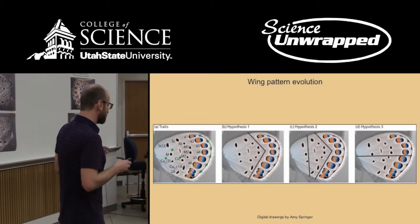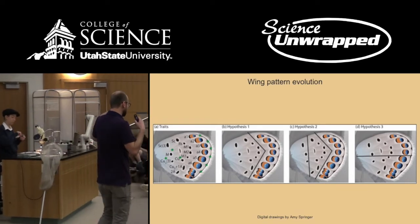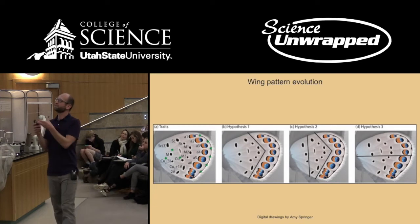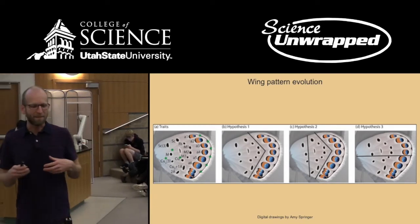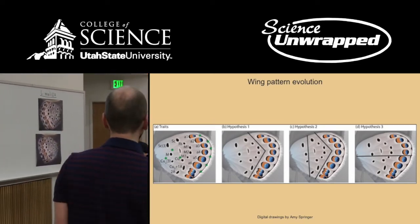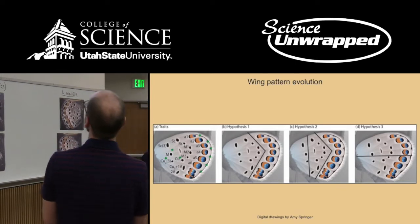In particular, we want to understand how much the inherent constraints of the developmental pathways, or the genes affecting these traits, constrain the ways in which these wing patterns can evolve. Is it possible that any wing pattern can exist? Or are there certain ones that can happen and other ones that can't? Is evolution limited? Are there only so many ways to make a wing pattern?